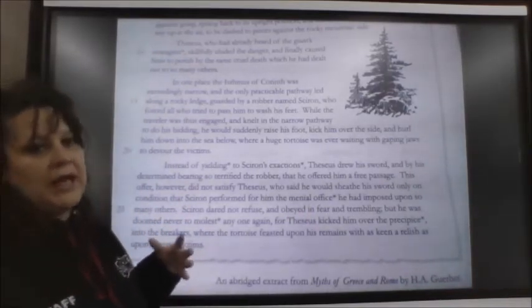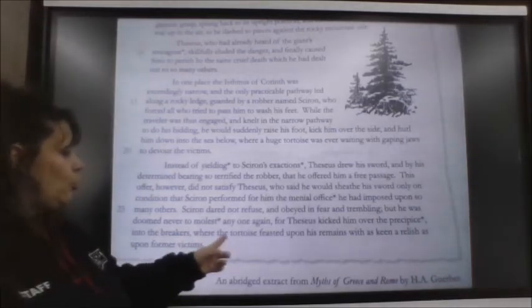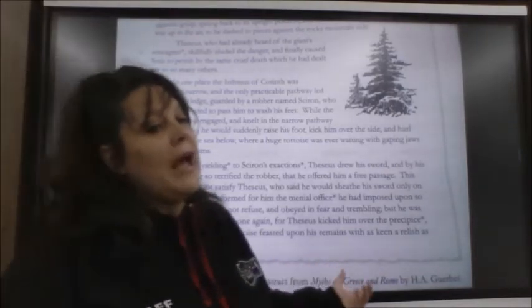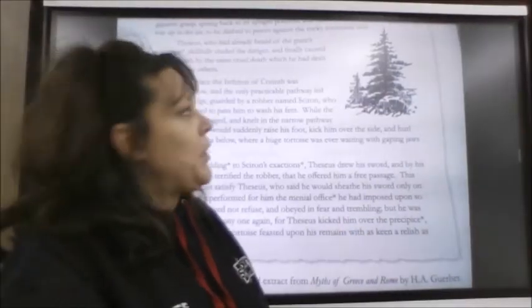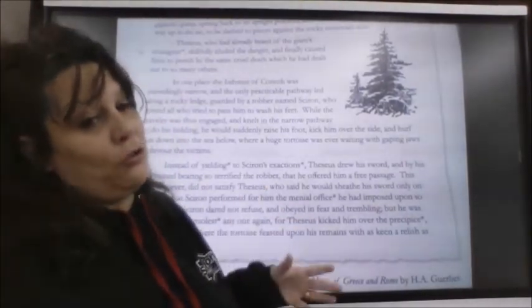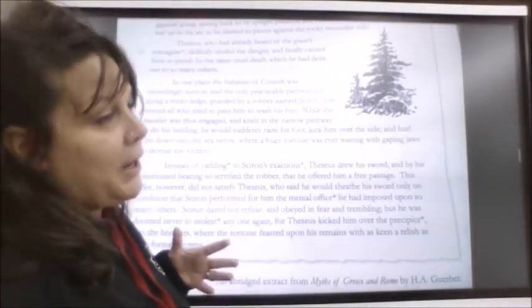Into the breakers, so into the waves, where the tortoise feasted upon his remains with as keen a relish as upon former victims. So he enjoyed eating Sciron as much as he had enjoyed eating Sciron's victims. So, yeah, I suppose in a way, when you read the story, you can think that they'd been such horrible people, they perhaps deserved a bit of a taste of their own medicine.